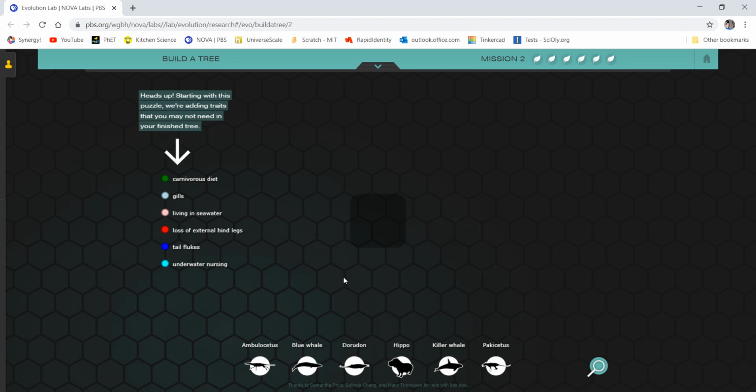Alright, so this is where things get tough in this Nova Lab game. We've got 6 different things down here. We've got 6 different things right here. They even let you know right here that, heads up, some of this stuff may not be needed. Great, they're trying to trick us. So, I'm going to help you out with this. I think we can get it done.